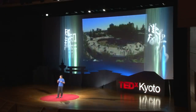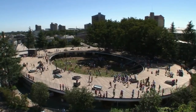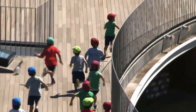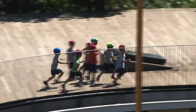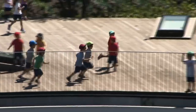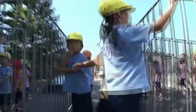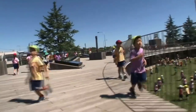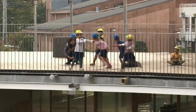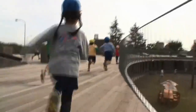And the principal says, I don't train them. We leave them on top of the roof, just like sheep. They keep running. My point is, don't control them. Don't protect them too much. They need to tumble sometimes. They need to get some injury. And that makes them learn how to live in this world.